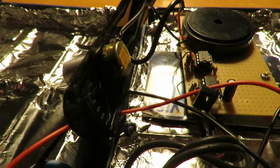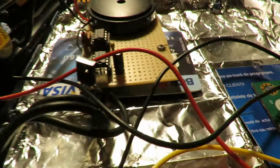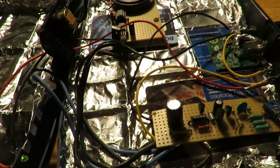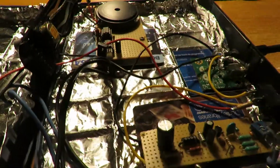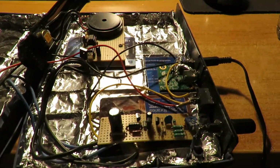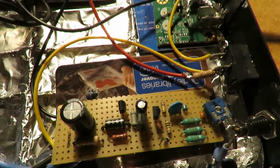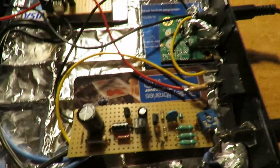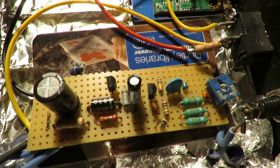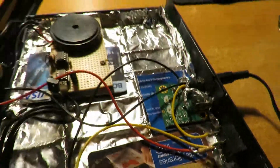I don't know if I mentioned it or if you've seen it in any of my previous videos, but this thing here is my lightning detector. So this is the thing that I have. Works really well. It's a very popular circuit you can find on the internet. It needed a few tweaks, but once I got everything right, it works really well.